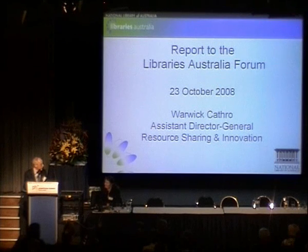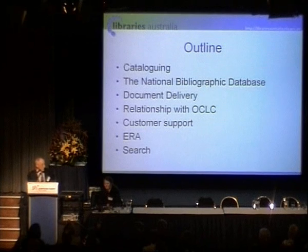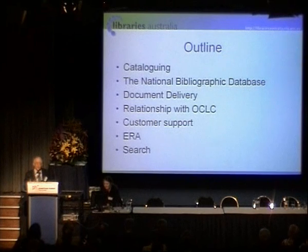This next slide is just the outline of what I want to present. So I've grouped around each of these headings. I want to make some observations about recent developments and also future developments.